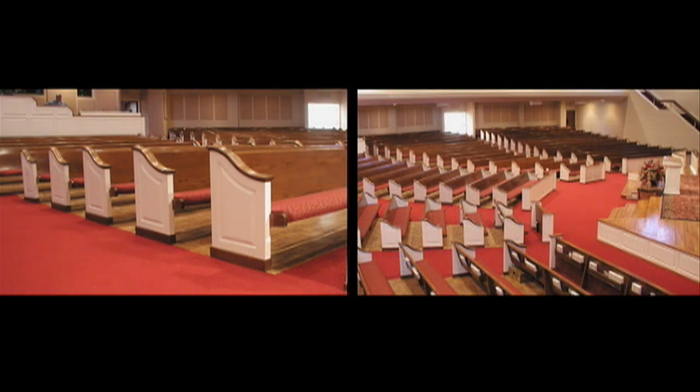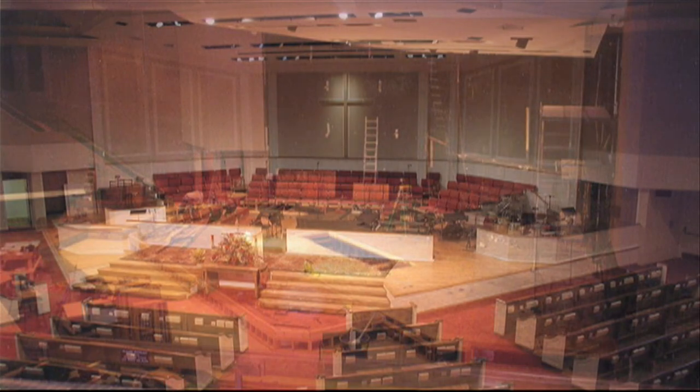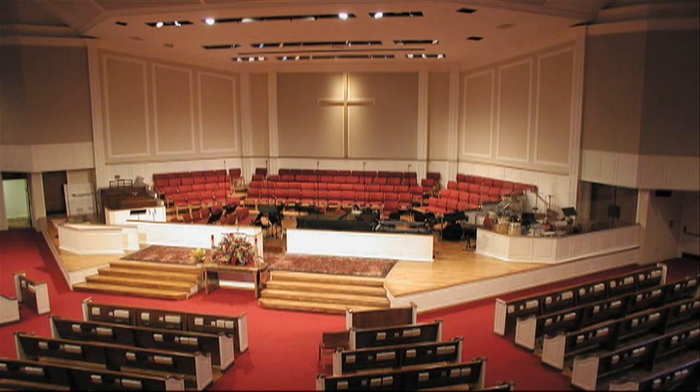These are the same pews. We refinished the pews on site, reupholstered the pews on site, and changed out the pew ends with this new colonial waterfall pew end. In the aftershot, we put hardwood floor on the entire platform. We have removable modesty screens. These screens, the choir chairs, all the instruments can be completely taken off this platform to give flexibility so that they can have different styles of worship during the course of the year.